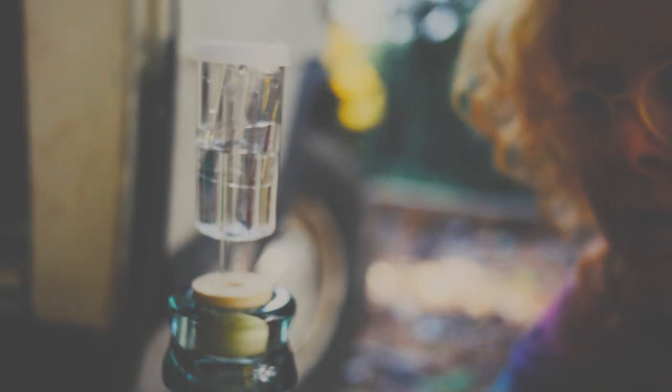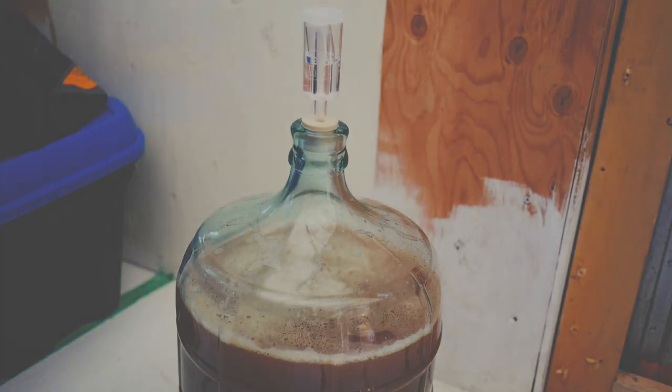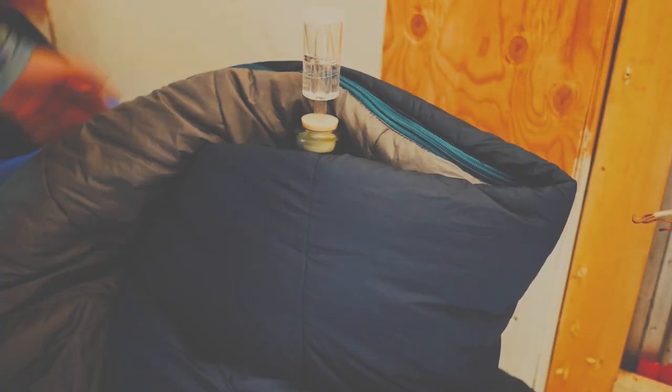There we go, you can see the natural gases are escaping from inside the airlock. They say to store your cider in a cool, dark place. So since my new van is still in a state of construction, it is nice and cool. And to make it dark, I'm gonna wrap Freddy the cider bug up in my sleeping bag to keep him at an insulated, even temperature.